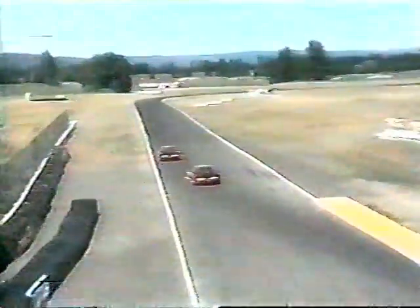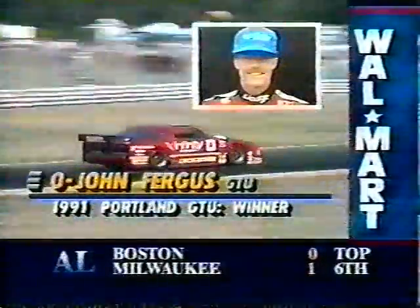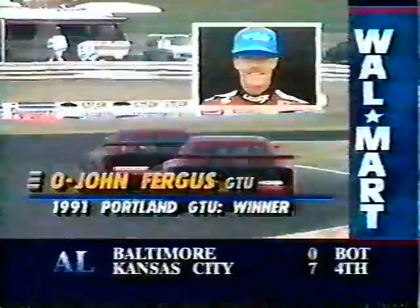We see Amos Johnson's car is still there. I'm sure they're going to have to make a move, try and get that car out of there, because it is in a dangerous position if somebody else gets it wrong under acceleration exit, that very slow left-hander at the festival turns. John Fergus is the defending winner here in GTU competition. And an amazing record he has in the IMSA competition, having never finished outside the top 10.